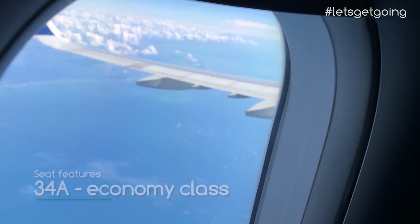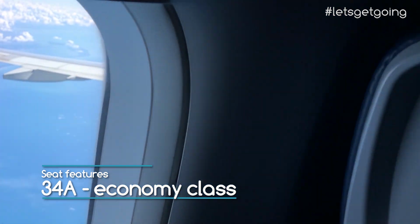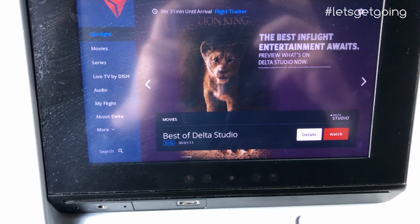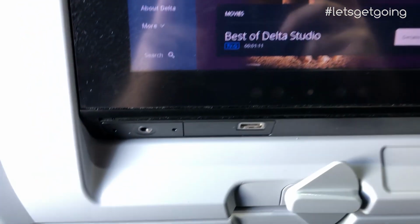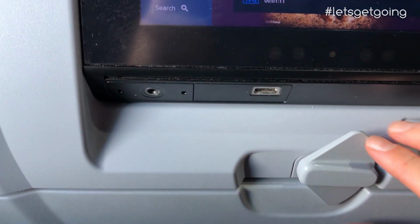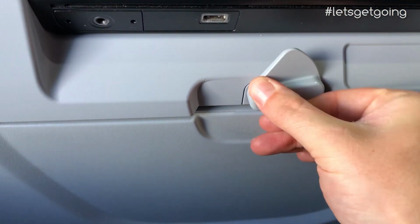Very comfortable flight on board Delta's Airbus A321 today, but what's the seat like? Let's take a look now. And as always, we'll start at the top of the seat, which is where you'll find the large entertainment system. Again, we'll get to that soon, but it's worth pointing out that as well as power under your seat, there is a USB port on the screen and a headphone jack so you can enjoy the great content.